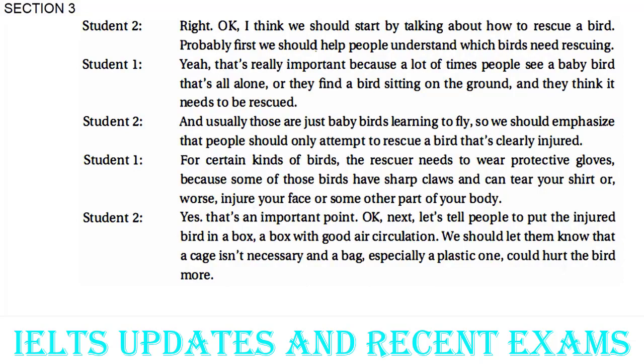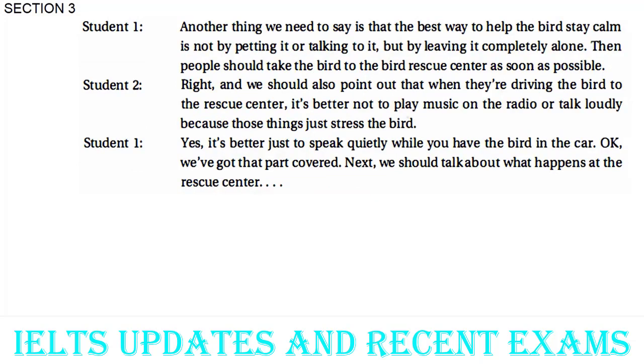Okay, next, let's tell people to put the injured bird in a box with good air circulation. We should let them know that a cage isn't necessary, and a bag, especially a plastic one, could hurt the bird more. Another thing we need to say is that the best way to help the bird stay calm is not by petting it or talking to it, but by leaving it completely alone. Then people should take the bird to the bird rescue center as soon as possible.